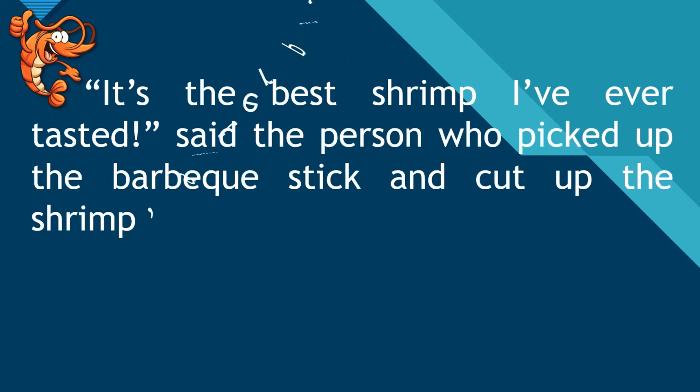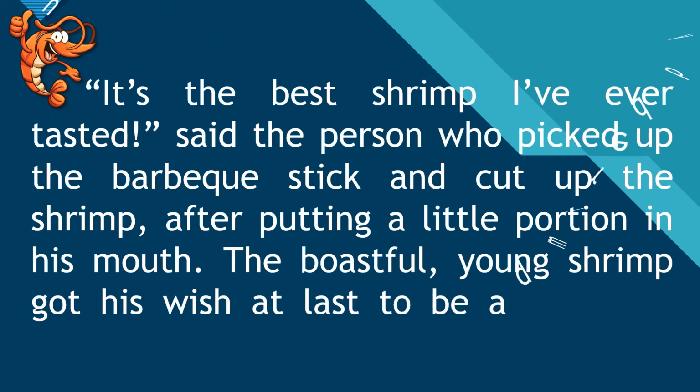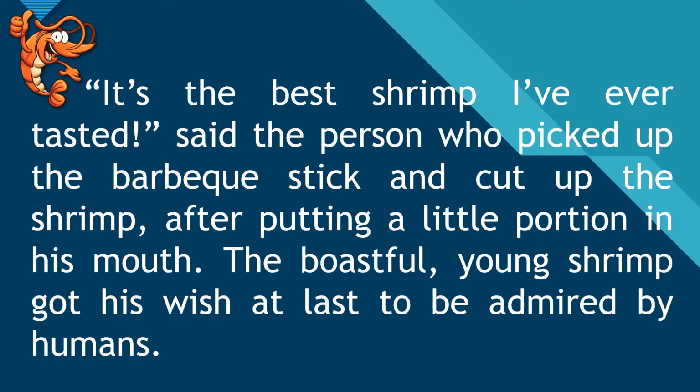"It's the best shrimp I've ever tasted," said the person who picked up the barbecue stick and cut up the shrimp, after putting a little portion in his mouth. The boastful young shrimp got his wish at last to be admired by humans.